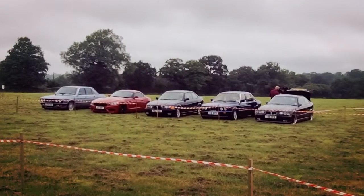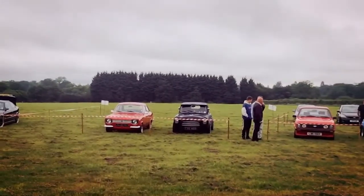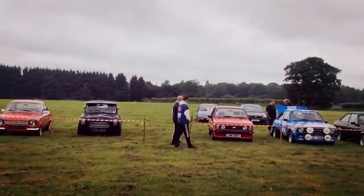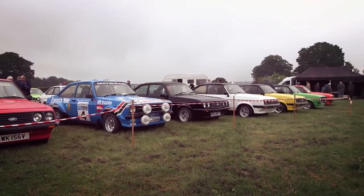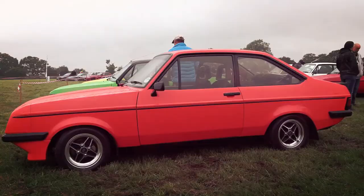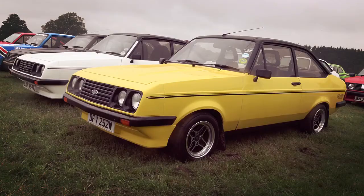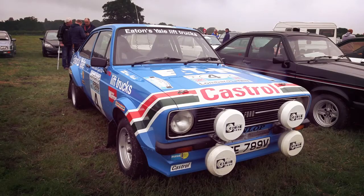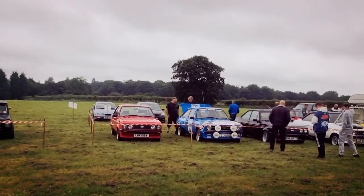So even the BMW Club turn up. We've got a few modified ones there. Two of. Then we've got the RS boys. Nice RS2000 at the end there. Mexico, RS2000. And then we've got one of them rally boys. And at the back there, Sierra Cosworth.